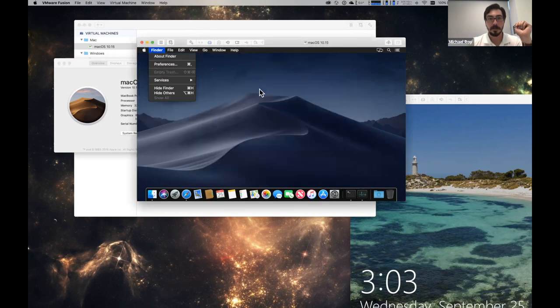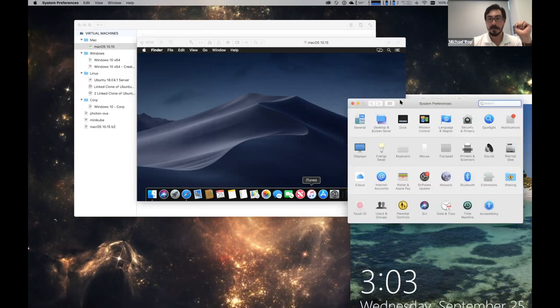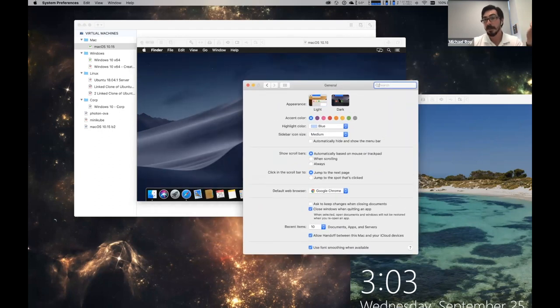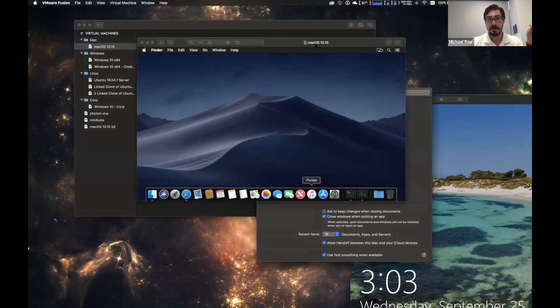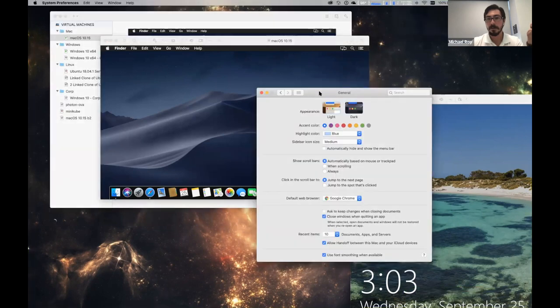And I hope this works. Might not. Let's find out. I like to do things without a net. So if we go into our system preferences and we pull up general, we see we have light and dark. I'm on light mode right now. And if I switch that to dark mode, you see Fusion now gets all nice and dark and looks great. And if I switch it back, is it going to trigger?